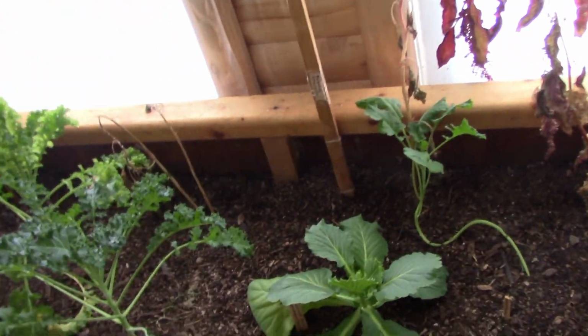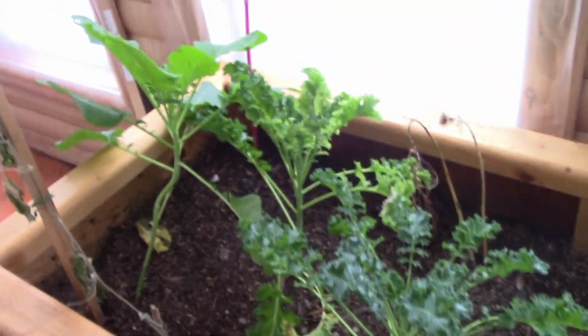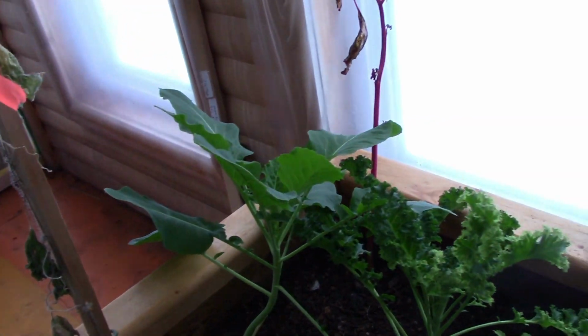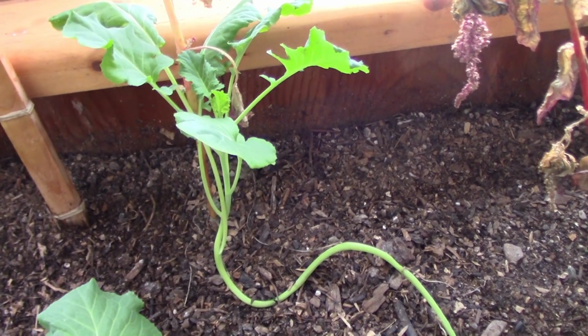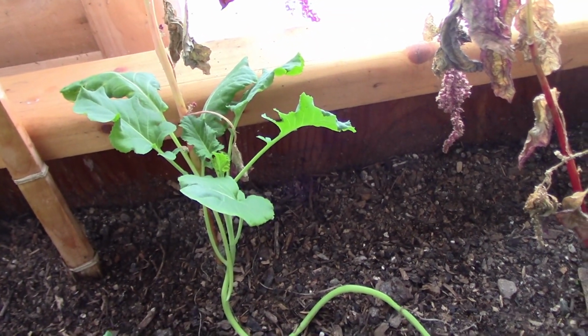Of course, now these plants, they're not going to be hurt by the cold anyway. That's a cabbage, a kale, another kale, a green sprouting broccoli. This little guy here that doesn't seem to want to grow any, but still quite alive, is a cauliflower.